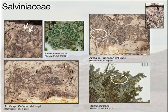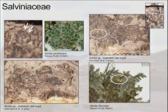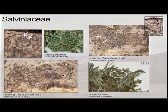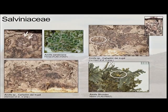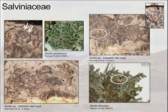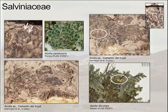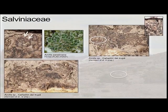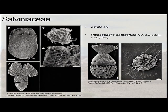This is potentially good, because if we can match up the sporophytes, so the fern macrofossils, to the spores, we have a more complete understanding of what the plant was like. Unfortunately, we haven't been able to actually extract any spores directly from the fossils. My hunch would be, just based on the shape of this and also how much this looks like modern Azolla, that it probably goes with this set of spores, but there's no way to say at this point for certain.